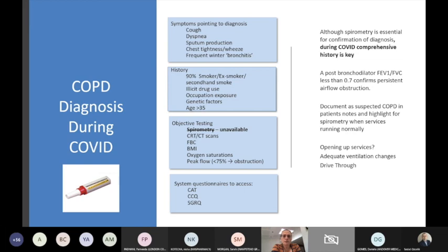Check a full blood count. That really might guide us to see if there's any raised eosinophils, which may be more related to asthma than COPD. Checking their BMI, their oxygen saturations, and peak flow, thinking about peak flow diaries and actually doing a 2-week peak flow diary. And if they don't have any reversibility, then coding as suspected asthma might be a good way, and if it's less than 75% of their expected or best.